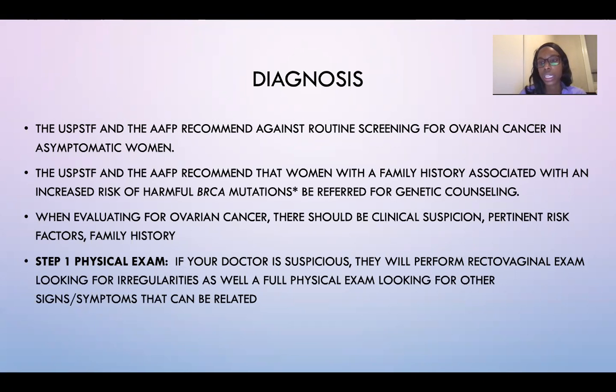So if a woman comes in and she complains of signs and symptoms that we've listed previously, her doctor is very suspicious, her gynecologist is going to perform a rectovaginal exam looking for irregularities, as well as a full physical exam to look for other signs and symptoms, like paraneoplastic symptoms, or any enlarged lymph nodes. Is she having any memory issues? Because like I said before, ovarian cancer is caught in stage 3 and 4. So sometimes it could have already metastasized to certain areas of the body, and signs will start to show from that.